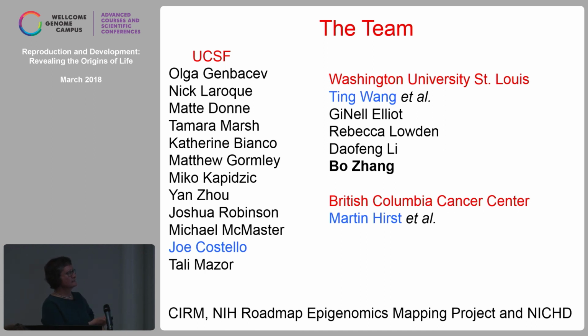A lot of the basic elements and fundamental parts of the data analysis were done by Ting Wang and his colleagues at WashU in St. Louis. And Bo took the lead on this, so I particularly want to credit Bo Zhang, who has done yeoman's work on this for sure. And the data were generated by Martin Hirst and his colleagues at the British Columbia Cancer Center.